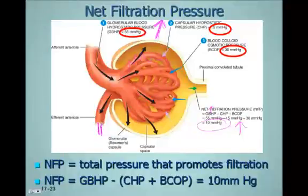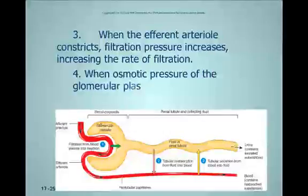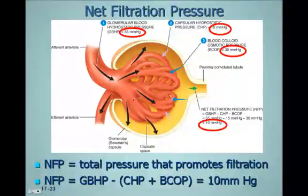When osmotic pressure, okay, in your blood, so in the glomerulus, is high, the filtration rate is going to decrease as well. So, okay, let's say that you are dehydrated. If you're dehydrated, then you have less fluid per solutes inside here in your blood, and what that means is you have more solutes. Okay, and if you have more solutes, that means that your osmotic pressure is going to be higher. Okay, so it's going to want to pull more fluid back in.